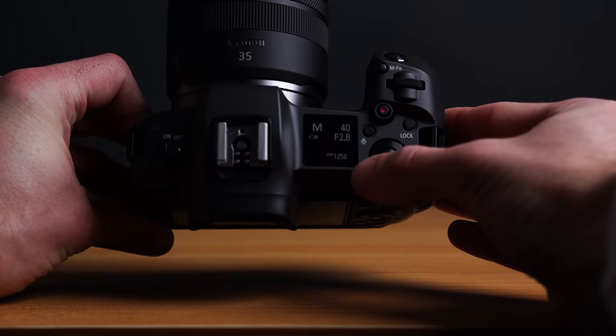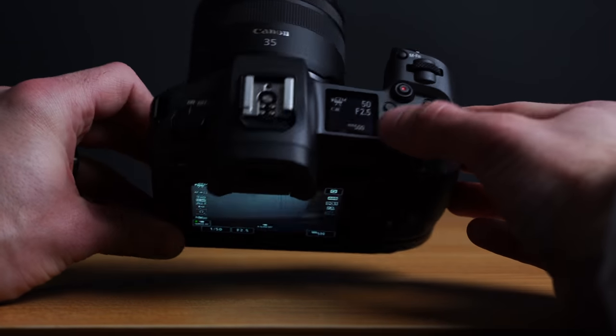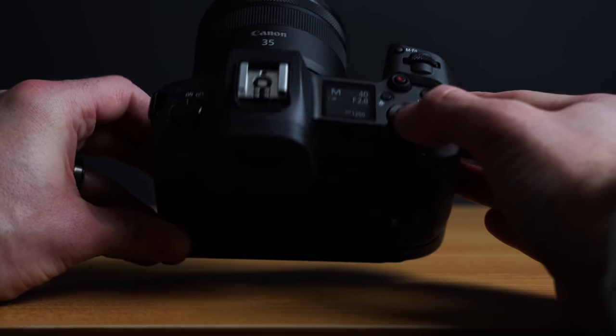That being said, one big annoyance I had with the EOS R is if you want to change from photo to video mode quickly, there isn't a way to do it. It's literally a minimum of 3 buttons to push. You have to push mode, info, and then set to change from photo to video mode.